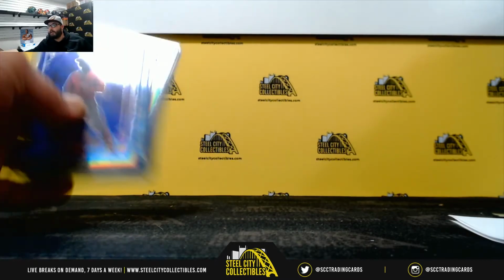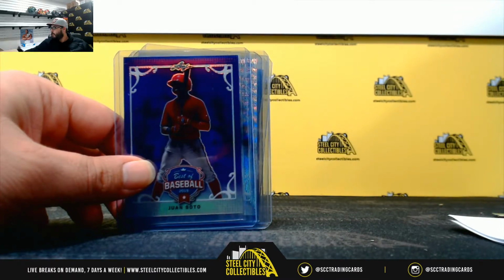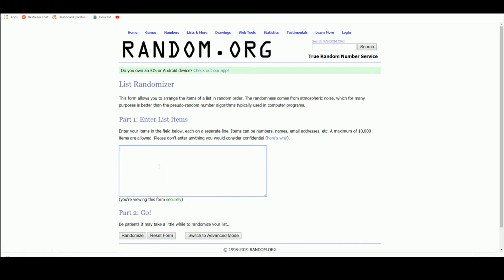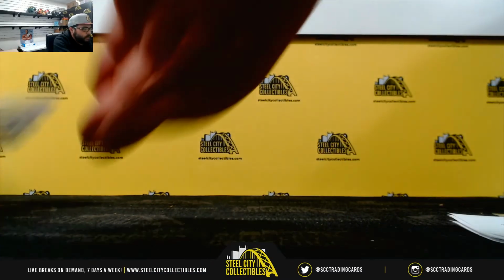Let's do the order for the base cards, random for the base. This is for the base cards five times. William gets the base. And I will post that. Let me go over them again.